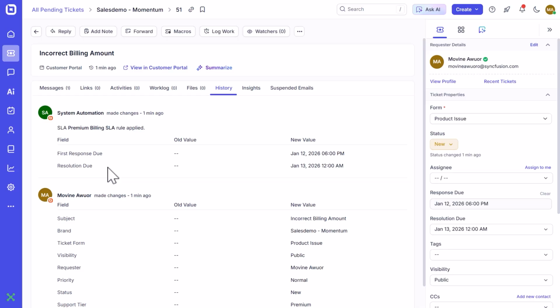So within just a few clicks, we've created the ticket and applied an SLA that enforces our resolution journey. This ensures clarity, accountability, and proactive communication, all key principles of end-to-end resolution.